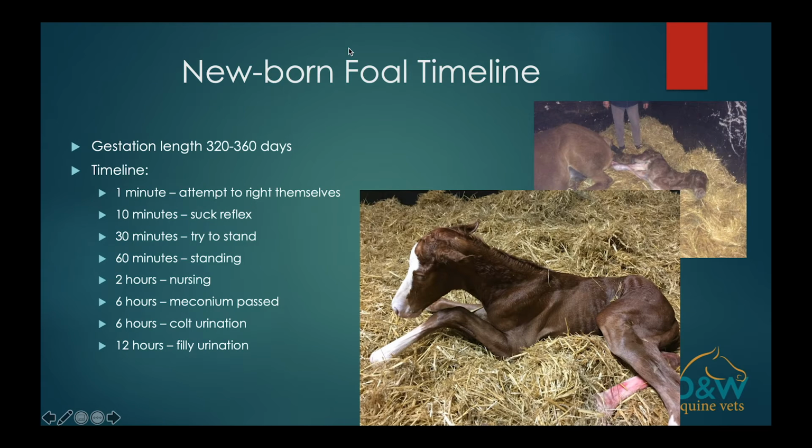So newborn foal timeline. This is important. You should have a stopwatch in your foaling kit, and you should start it. Don't forget that in the excitement of everything. But gestation length of a horse is really varied. They're one of the most varied animals, and it's 320 to 360 days. Basically, we estimate it at about 11 months.